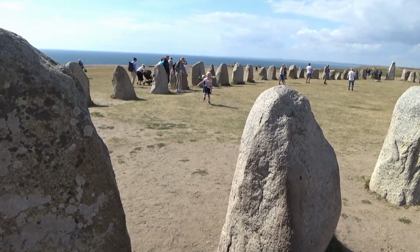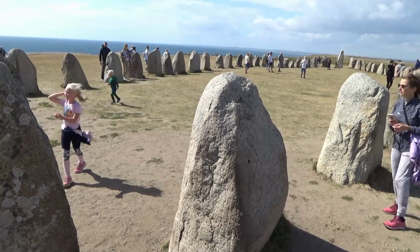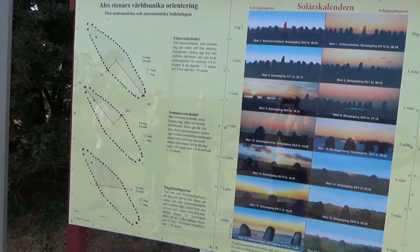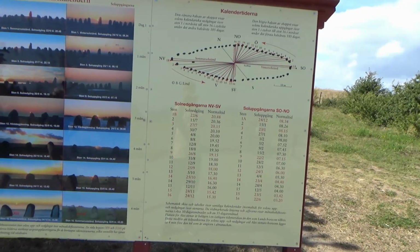But yeah, even today, when there are so many tourists, it does have a special magical feeling about the place. I really dig it. Here's some information about the theory that this might in fact be a sun calendar. I would like to take you here another day, maybe in the sunset or the sunrise, without all the tourists, so we can really capture the magic of this amazing place.